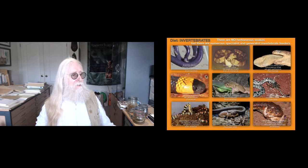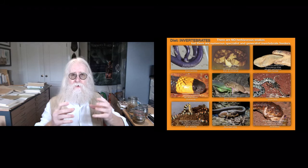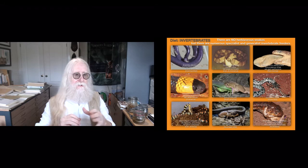In the bottom centre, we have a queen snake eating a crayfish, which is like a freshwater lobster, if you like. And then a white-bellied mangrove snake, which eats crabs and mud lobsters. Now, it eats freshly molted crabs. Crabs, when they've got hard shells, are a bit difficult. But when they molt, they're soft for a while. And that's when the mangrove snake eats them.